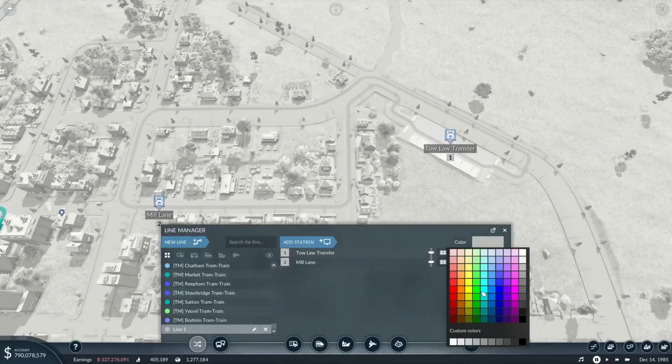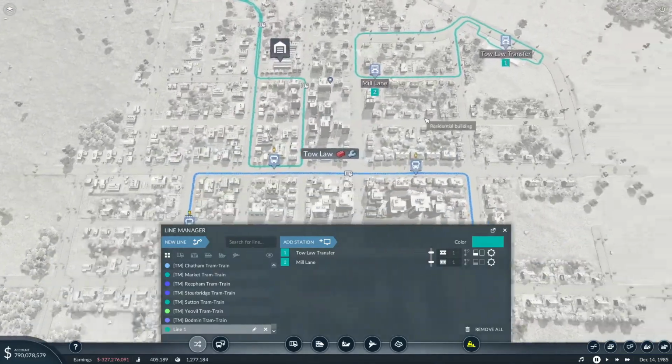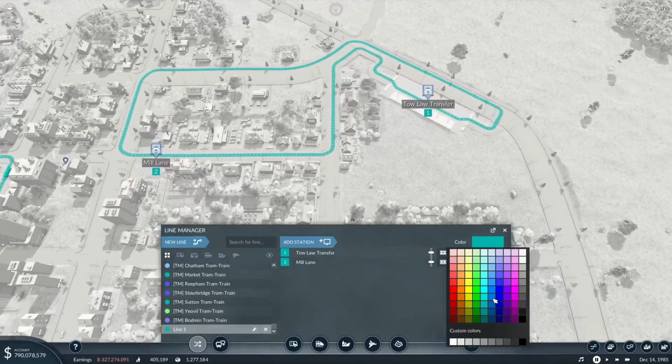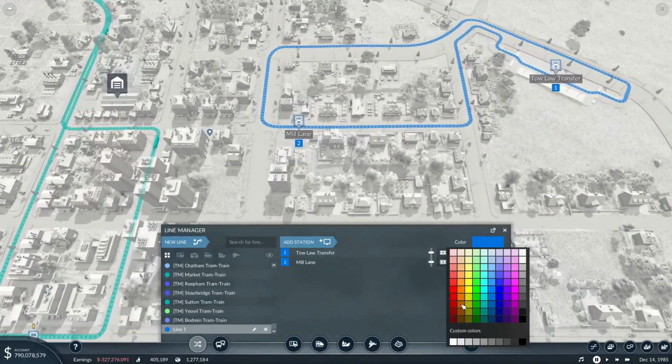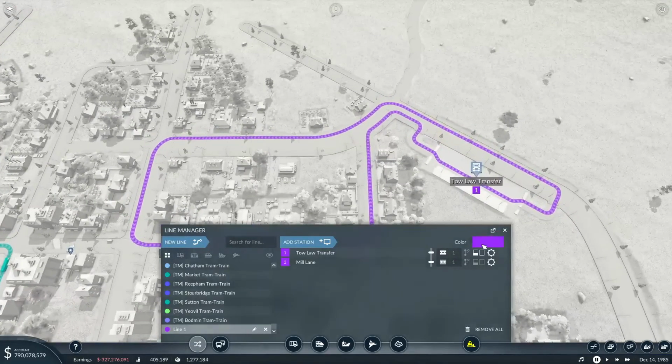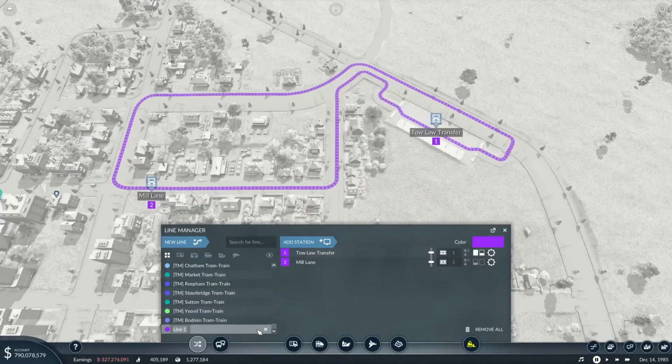Yeah, that looks good. And we'll make that teal color. Although there is already a teal color coming in here for a... Make it a blue color. I already have a blue. We'll make it a purple color. And these guys will wait for full load forever. And this will be a truck route. And this is Tow Law. So Tow Law tools. Or no, yeah, tools.